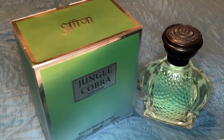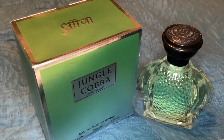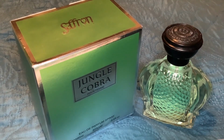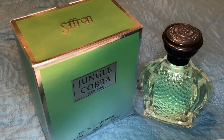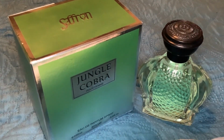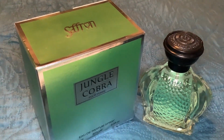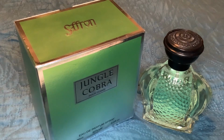And it worked in the same way Cabotine de Gres does, but it's not quite as strong, so it's a bit easier to wear. Not quite as soapy. So again, that makes it slightly easier to wear. But yeah, I think this is a good one. I'm really glad that I bought it. It's definitely going to stay in my collection. Let me know if any of you guys have tried it or if you're going to try it.